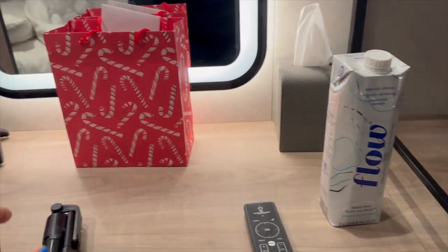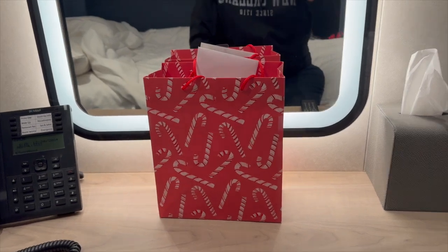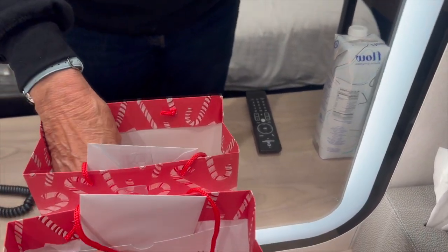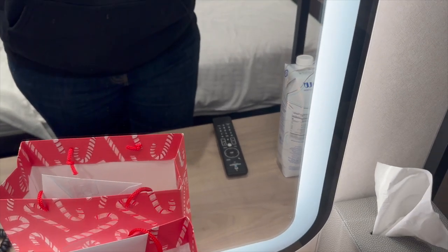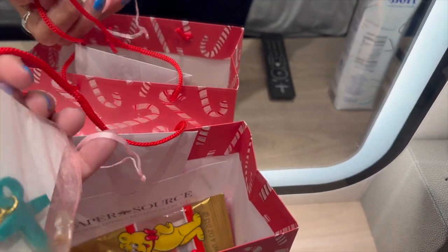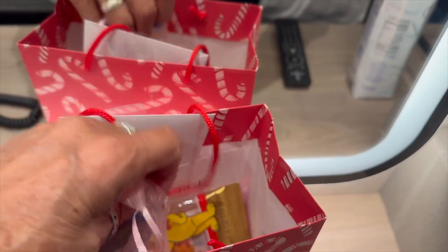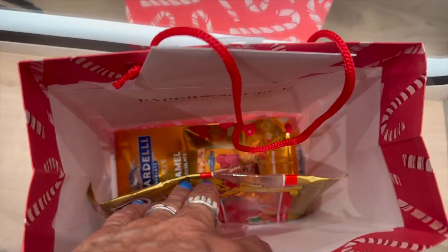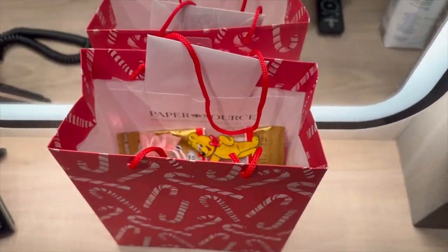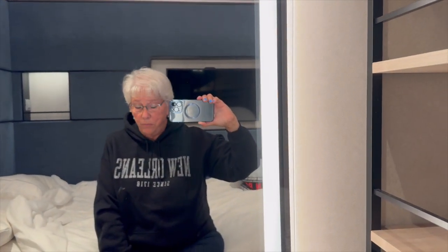So I always leave my room steward a little gift. They always like candy and such. I gave him a thank you card, put a little tip in there. I gave him one of my little anchor keychains with my card on it, some gummy bears, and then some caramel candy. So just a little something extra. You know, these guys work so hard. My room, I don't think I had him work so hard on my room because I'm pretty organized.